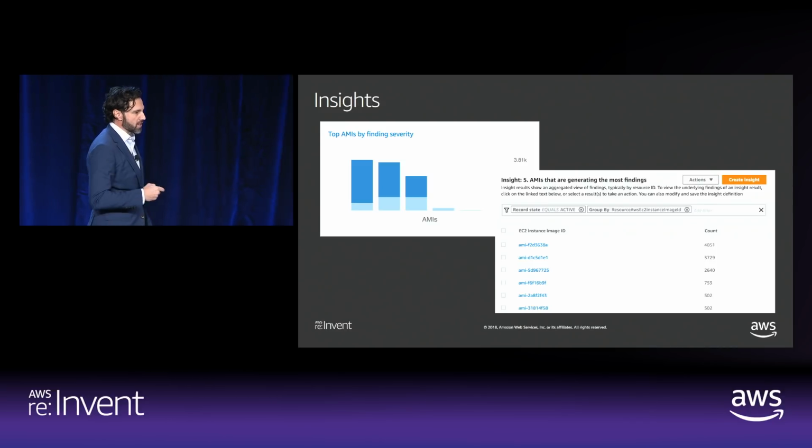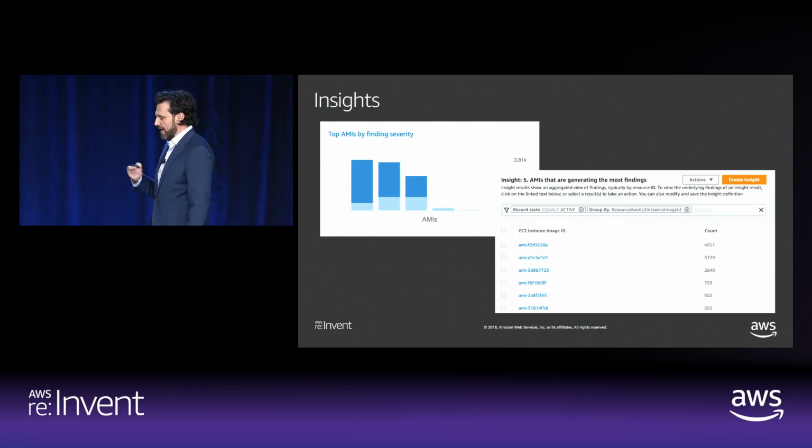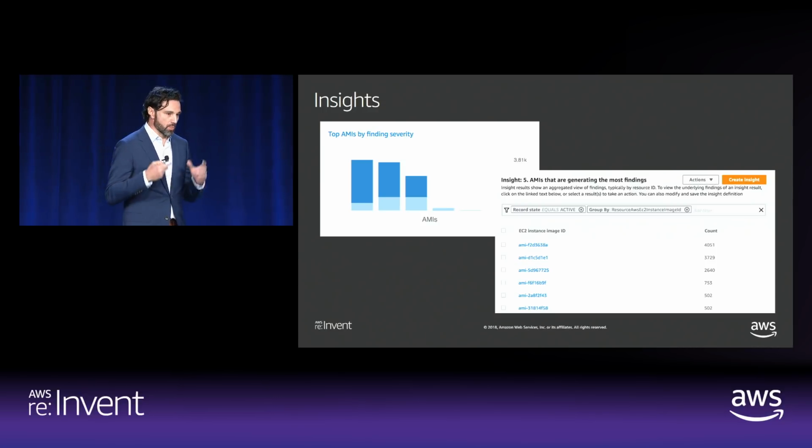But this can really also just be a starting point. You can easily add additional filters. As an example, you might want to add additional filters to look at AMIs that are in your production environments and narrow it down to that.